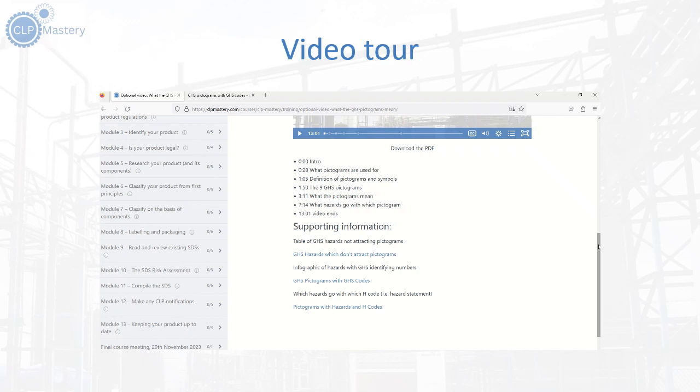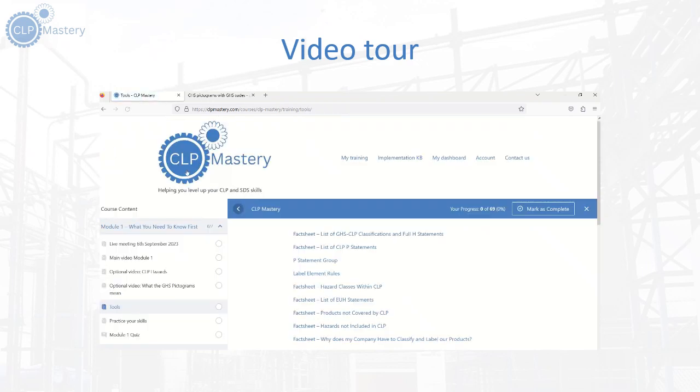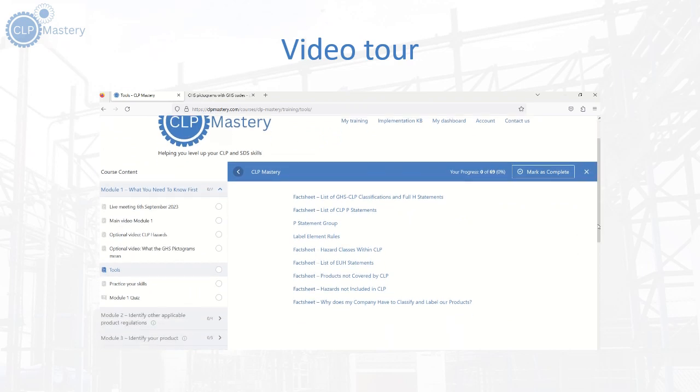But what we also have sitting within the lessons is tools. And these are the things that you may want to use to help you actually deal with, for example, understanding that, what are the products not covered by CLP?